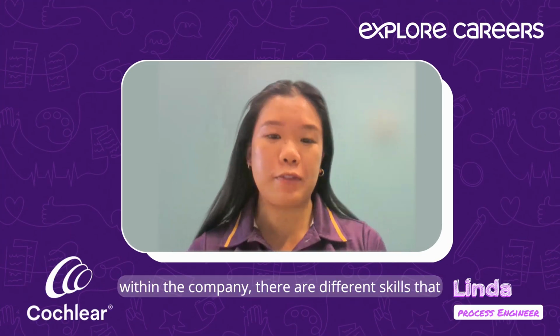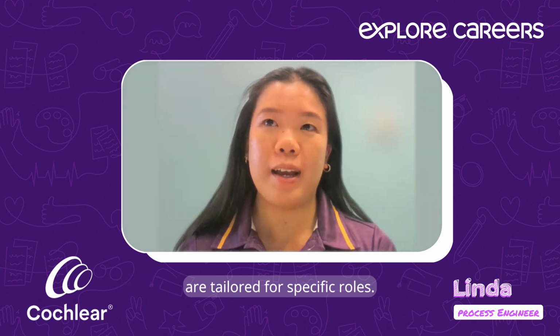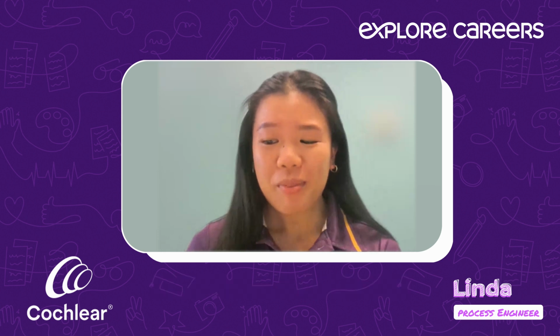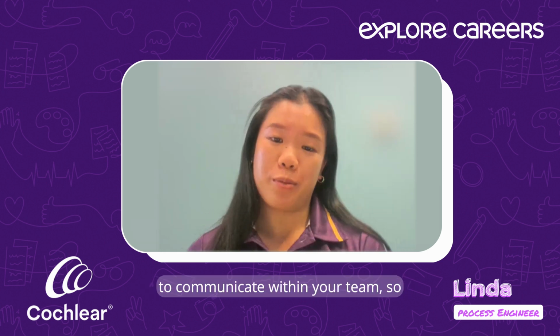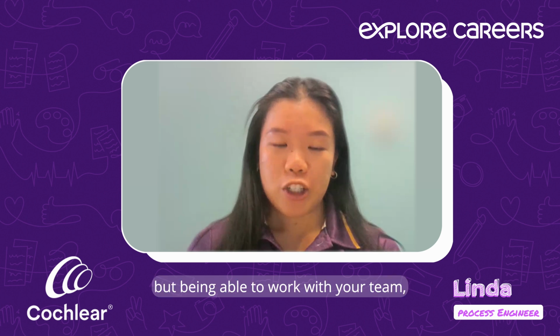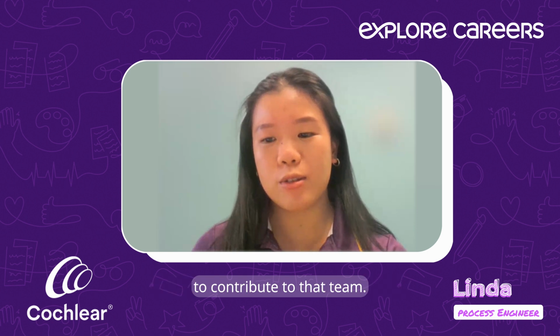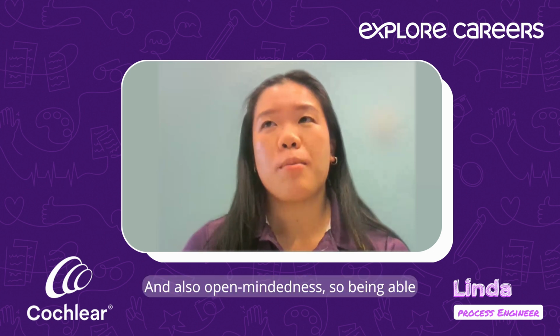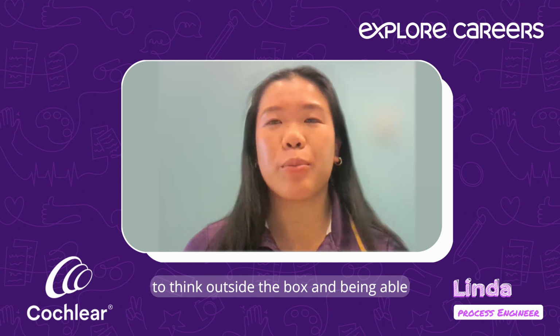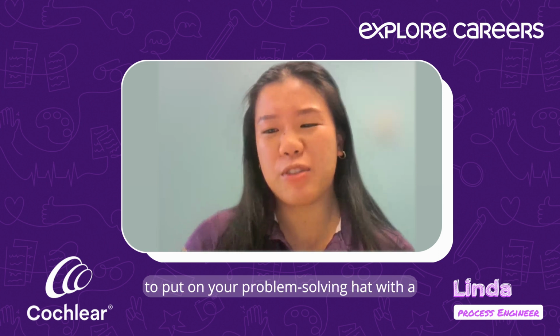So having worked three different roles within the company, there are specific skills that are tailored for specific roles, but I saw that there are skills that are common across the whole of Cochlear, that being communication, so being able to communicate within your team to your managers your ideas and opinions, collaboration, so being able to work in a team, but also being able to work individually to contribute to that team. And also open-mindedness, so being able to think outside the box and being able to put on your problem-solving hat with a different perspective, really.